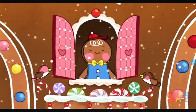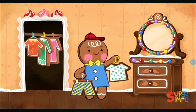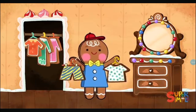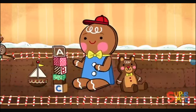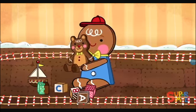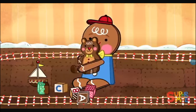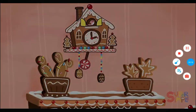I have a gingerbread window, a gingerbread bed, gingerbread clothes made with gingerbread thread, gingerbread toys and gingerbread blocks, a gingerbread teddy bear in gingerbread socks. I have a gingerbread clock by my gingerbread plant.